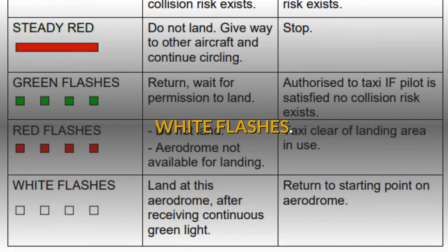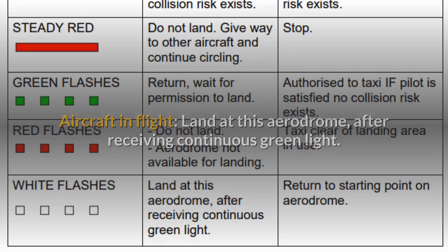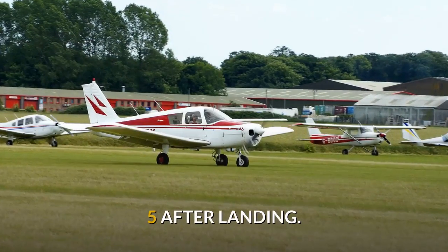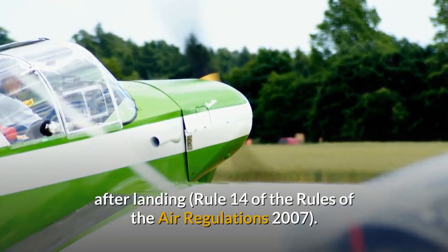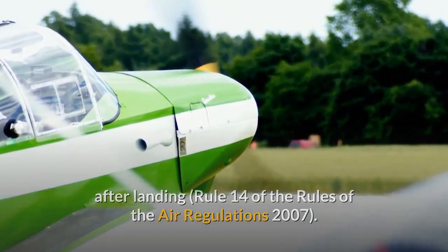White flashes. Aircraft in flight land at this aerodrome after receiving continuous green light. Aircraft on aerodrome return to starting point on aerodrome. After landing. On an aerodrome without marked runways, turn left after landing. Rule 14 of the Rules of the Air Regulations 2007.